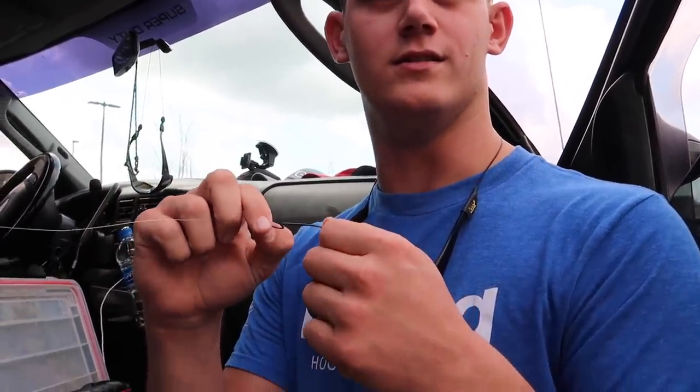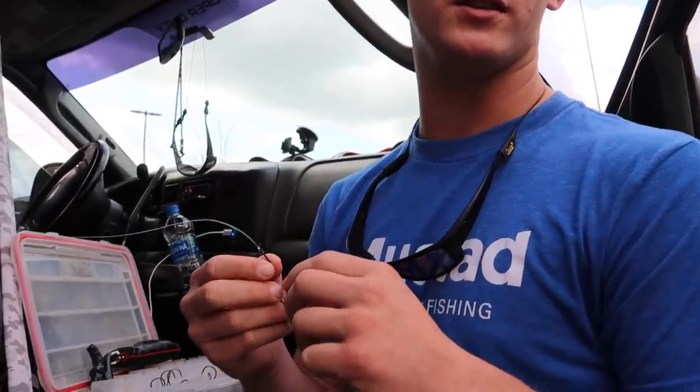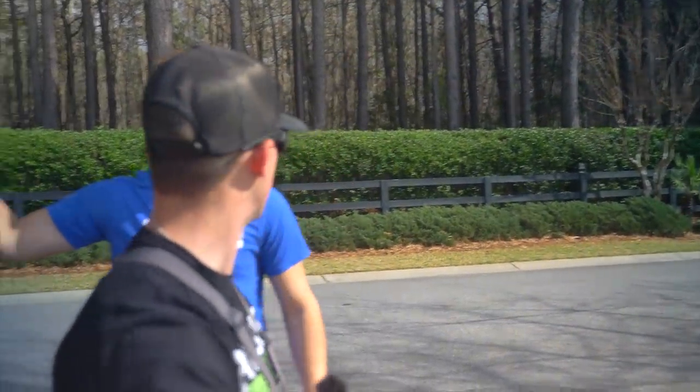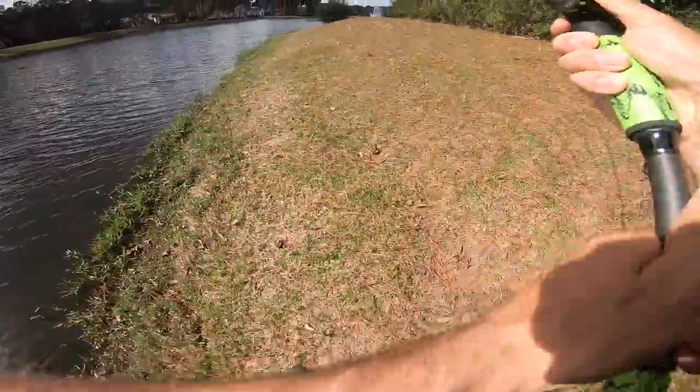So that's what we got. I don't know what else we're going to throw. I've never seen these ponds before, but there's a bunch of slop. Maybe a fluke, maybe a pink worm. Pink worm's really good, a weightless pink worm. Could be a Senko. I'm ready. See the wind barely coming up in there, but that's just enough. Look at that grass. That grass is beautiful. Oh yeah.